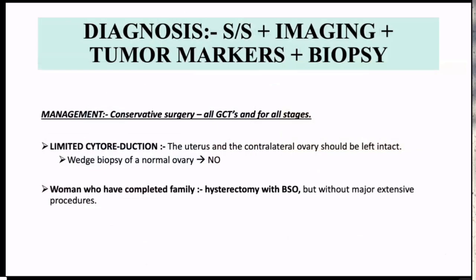Then how do you diagnose these patients? Again, by the same surgical staging, imaging, tumor markers, and biopsy. Okay. Then how do you manage?